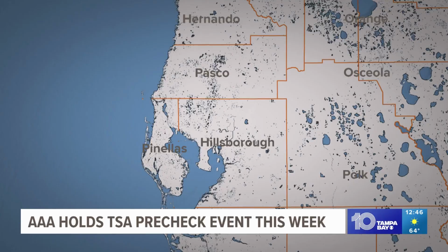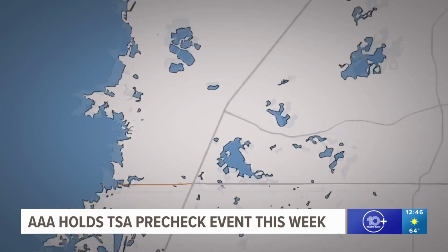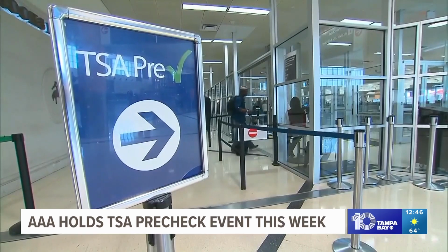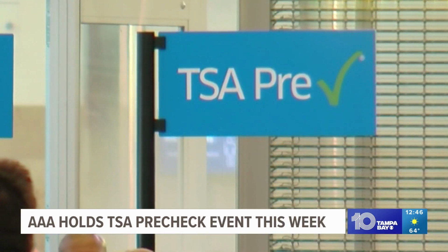Happening now in Spring Hill, AAA holding TSA pre-check enrollment for holiday travel. Pre-check, as you know, helps skip those long lines, and you don't have to be a AAA member to enroll at this event that we're talking about. But they say you should pre-register online before you head out there. That enrollment at the AAA Spring Hill office on Pinehurst Drive. Pre-check costs $78, lasts 5 years.